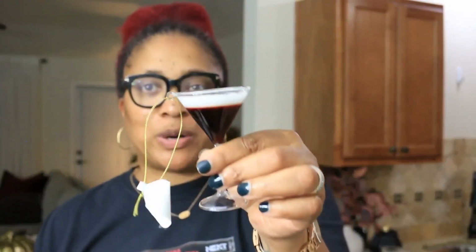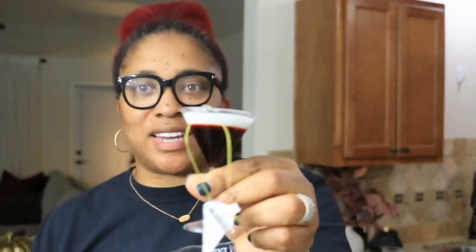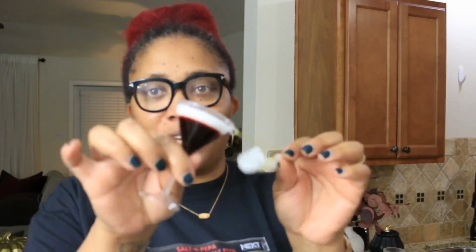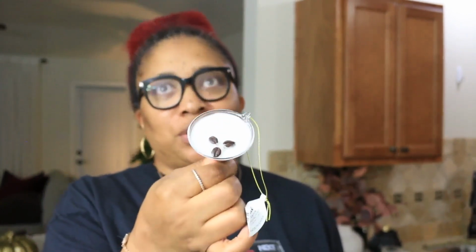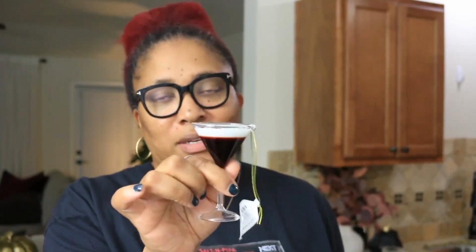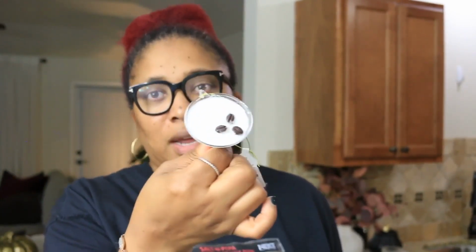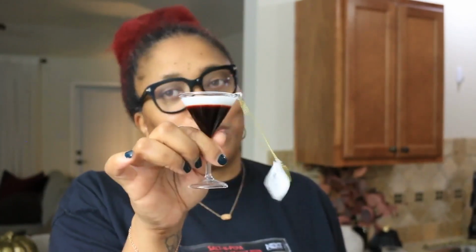And I also got an espresso martini. Is that not the cutest thing? It's so cute. I love this thing so much. And I got this one especially for my tree because I made this drink last year in a fall drinks video. I don't remember the name of the video, but I made an espresso martini in that video. And it looked just like this on the top. So this is really cute, y'all.